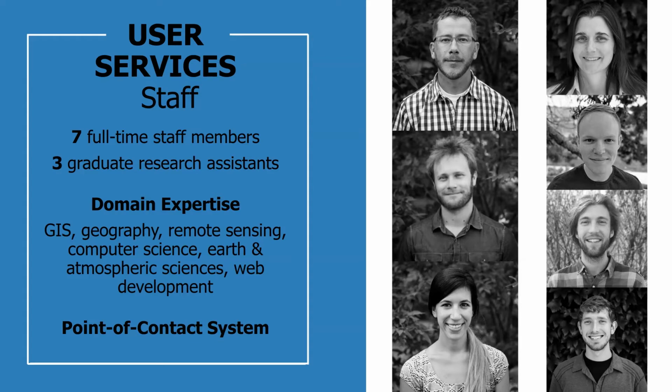Our breadth of specialists best supports our breadth of users and is why we implement a point of contact system when working with users. So after initial contact with PGC, users are assigned a point of contact, aka a user services team member, to streamline communication and provide the most effective geospatial expertise according to the user's project's needs.